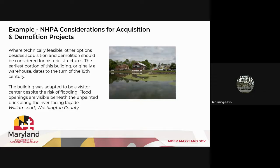So also, again, where technically feasible, other options besides acquisition and demolition should be considered for historic structures. For example, this early portion of this warehouse building dates to the turn of the 19th century, and the building was adapted to be a visitor center despite the risk of flooding. You can see flood openings beneath the unpainted brick along the river-facing facade. This is in Williamsport, Washington County.